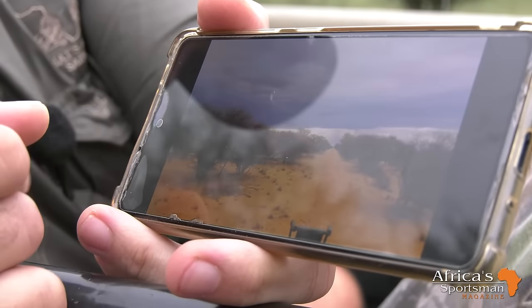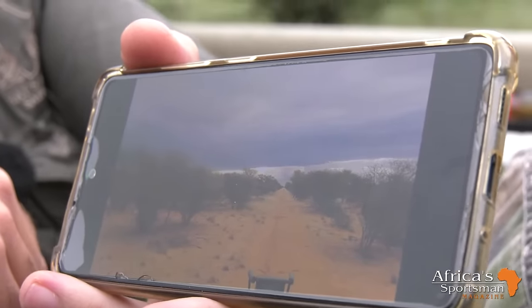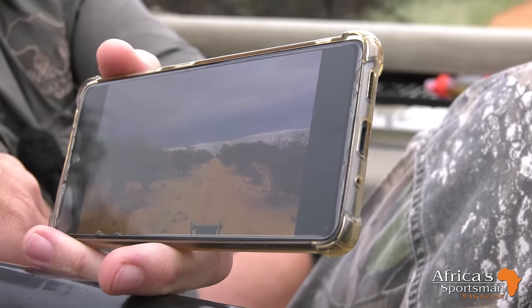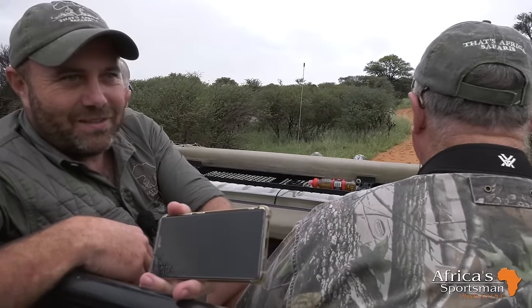And now you can see the grass, how it looks now compared to back then. I mean, there was nothing. It made it a bit easier, but nearly desert. It's remarkable.